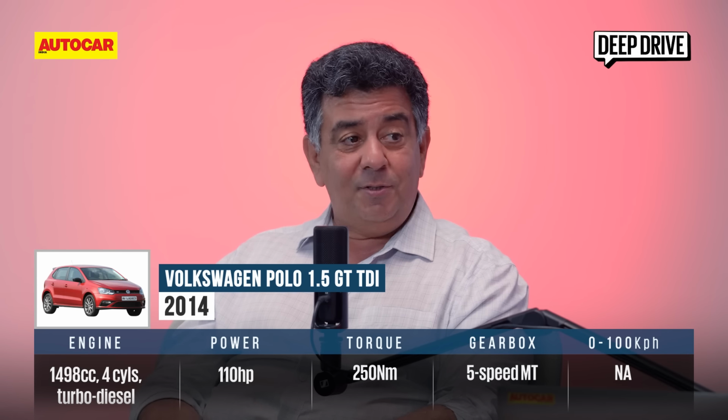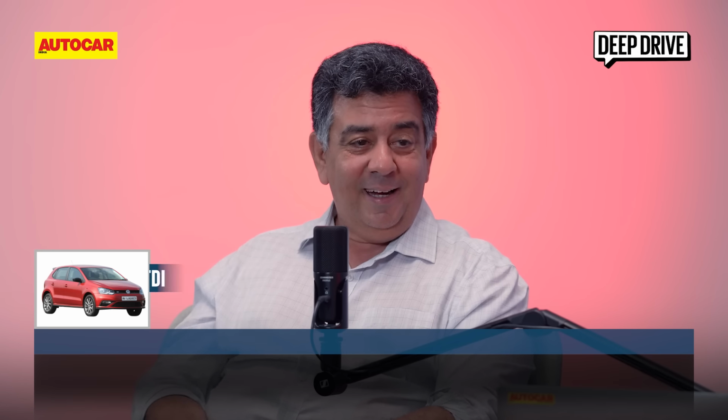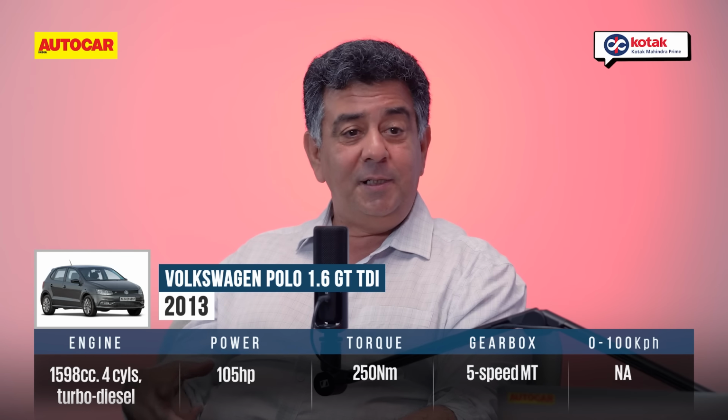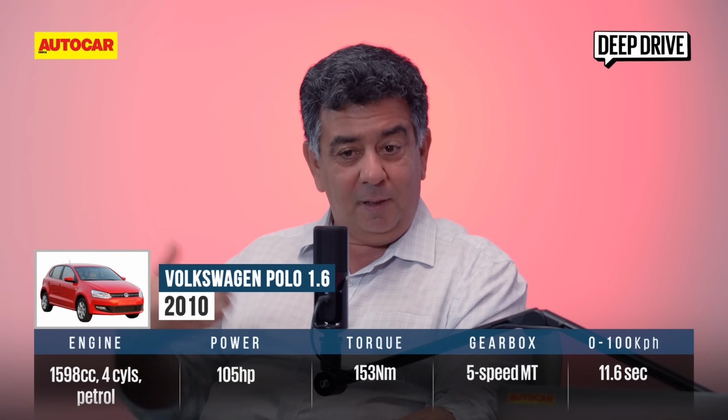And I think we even had the 1.5 TDI in the Polo. The Polo. Yeah. So that also 110 horsepower, really very, very quick. Put a smile on your face. And before that, there was a 1.6 GT TDI, which was about 105 horsepower. And we forgot to mention that the Polo even had a 1.6 petrol. Yeah. Naturally aspirated, that old EA 111 engine, which was pretty outdated at that time, but it was still there.